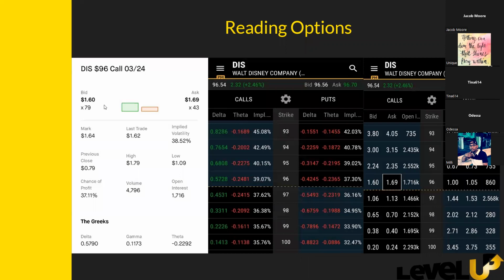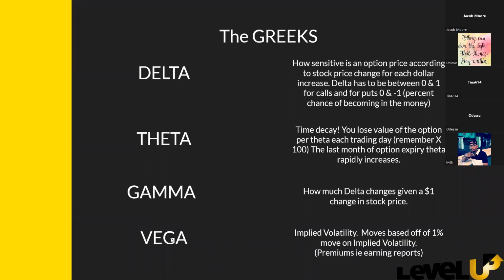So you can see here on Robinhood, Delta, Gamma, Theta are the top. And then underneath these three, you have Vega, Rho, and another one that I don't even use. But basically this implied volatility right here is all according to Vega. So it moves based off of a 1% move on implied volatility.